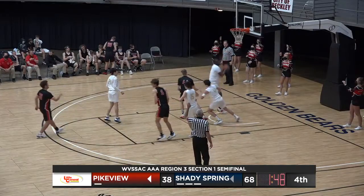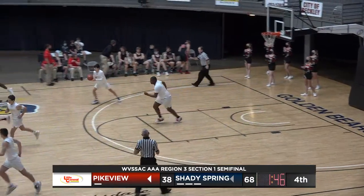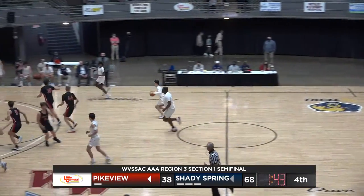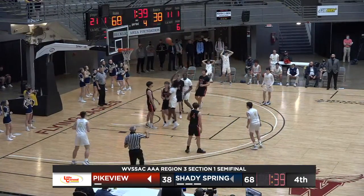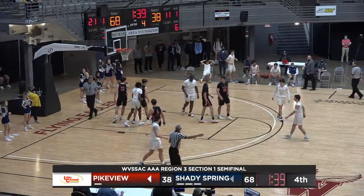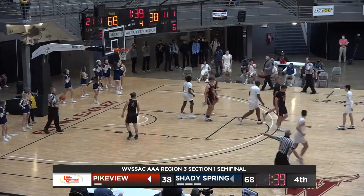Second one, no good. Rebound to Hairston. 30-point lead, 68-38 with 1:45 to go. Here's Maxwell. He carried the basketball. Got that dribble a little high on him there, Bob.